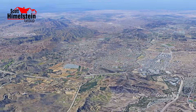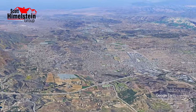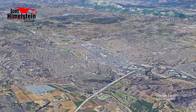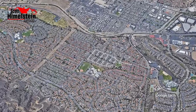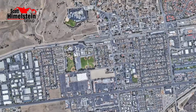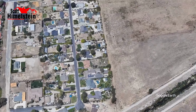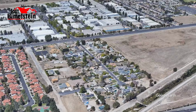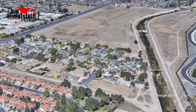So we're in Moorpark, California. We're off the 118-23 freeway, off of Los Angeles Avenue. We're west of the freeway right now. Moorpark, an incredible city, one of the safest places to live, constantly ranked in the top 10 in the state of California. Nationwide, it's ranked in the top 100 towns also when it comes to that. So a great place to live, award-winning schools, and let's start the home tour.